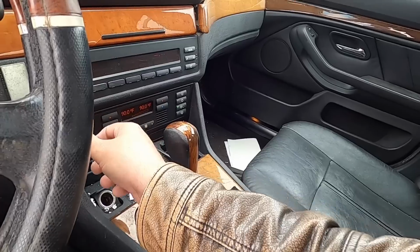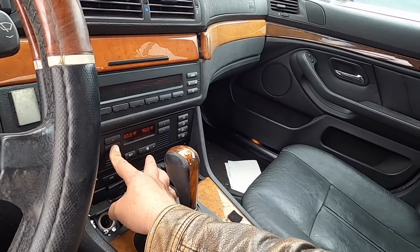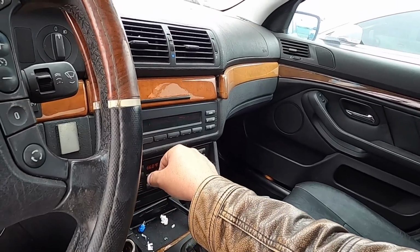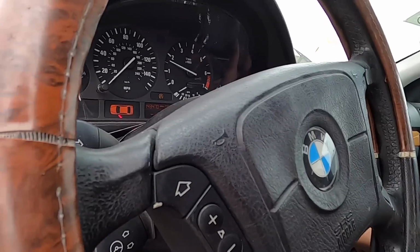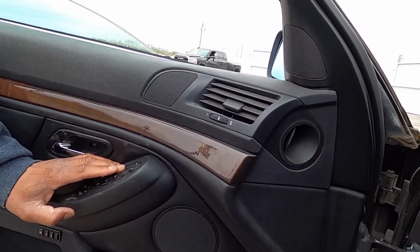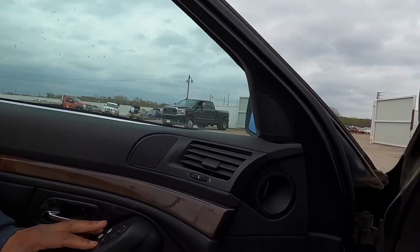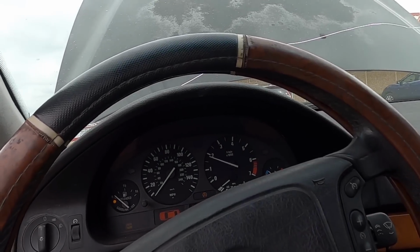The pixels are dead on the radio. I wonder if the air conditioning works. Hey, give it some gas. Probably need to change the oil. Yeah, I'm sure the oil needs changing. Back windows don't work. That window barely works. The driver's window works. That's the only window that matters.